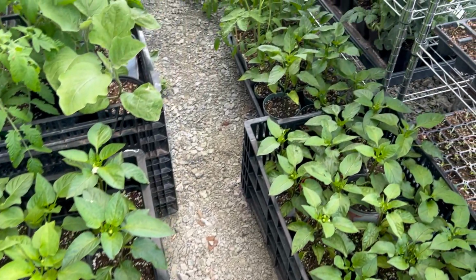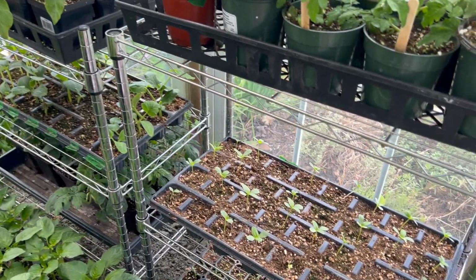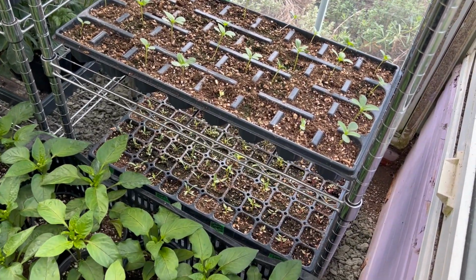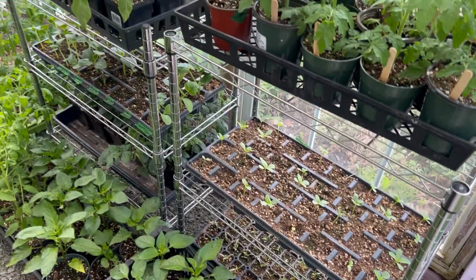There are some watermelons on the bottom of that second shelf. A ton of squash and cucumbers. These are some zinnias, and I have some celosia and not amaranth. I didn't grow amaranth this year. Oh, celosia and gomphrena down there that need to be planted out. There are some sweet potatoes.